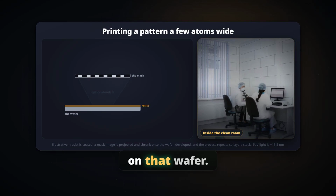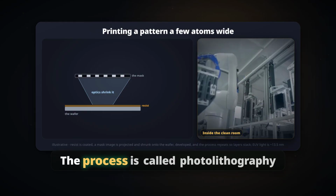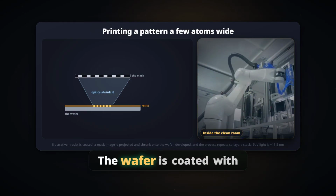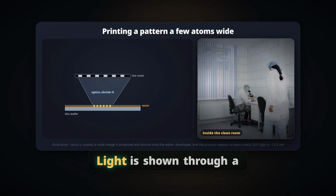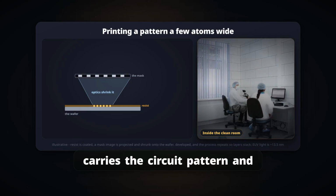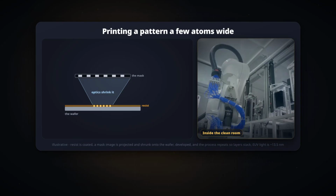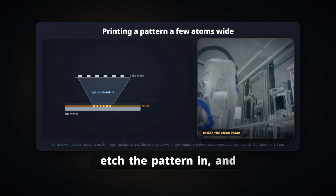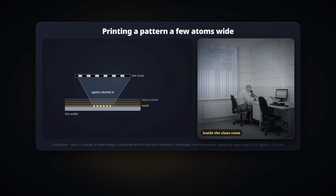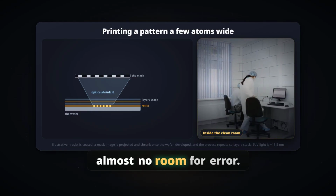And here's what actually happens on that wafer. The circuit isn't carved or assembled, it's printed with light. The process is called photolithography, and it works a little like developing a photograph. The wafer is coated with a light-sensitive chemical. Light is shown through a stencil, called a mask, that carries the circuit pattern, and a lens shrinks it down onto the wafer, hardening the chemical exactly where the light lands. Wash away the rest, etch the pattern in, and you've laid down one microscopic layer. Then you do it again and again. A modern chip is built from dozens of these printed layers, stacked and aligned with almost no room for error.